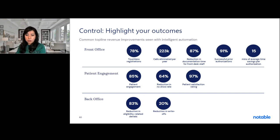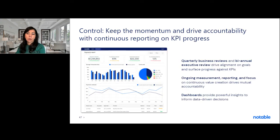And I will say that according to a study that was published in the European Journal of Social Psychology, it takes an average of 66 days for a new behavior to become automatic. So don't stop tracking the progress of your initiative. Keep the momentum going and instill a loop of continuous feedback to improve the outcomes.